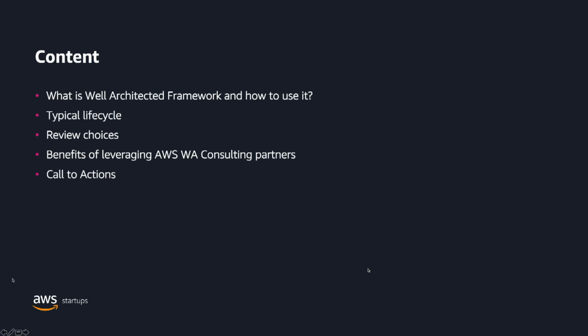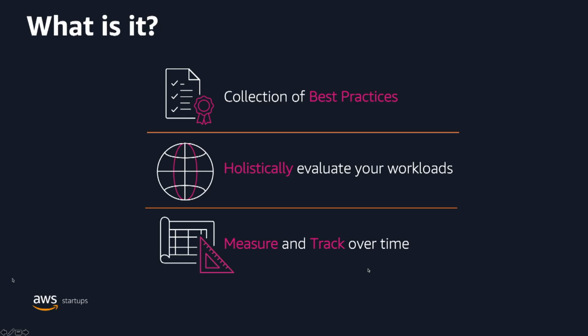So let's start with a brief overview of the Well-Architected Framework. The Well-Architected Framework is a collection of best practices gathered from years of experience of solutions architects at AWS and developed to help you build secure, high-performing, resilient, efficient application infrastructure in the cloud. This framework provides a consistent approach for customers and partners to evaluate architectures. It has been used in tens of thousands of reviews conducted by the AWS Solutions Architecture team and provides guidance to help implement designs that scale with application needs over time.